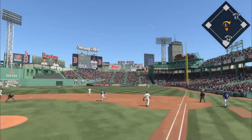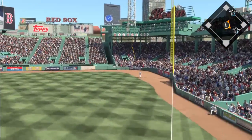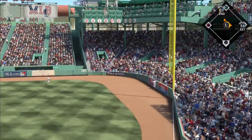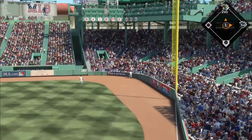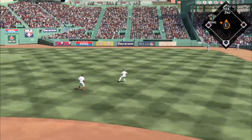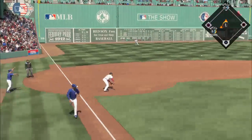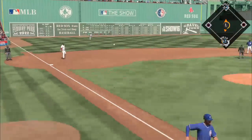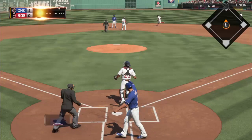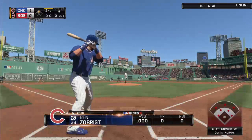Hit in the air out to right. Bradley on the run. Oh, and he botches it. Oh, and he misses the stop sign there as he heads for the plate. And he is in there. Ben Zobrist steps in now.